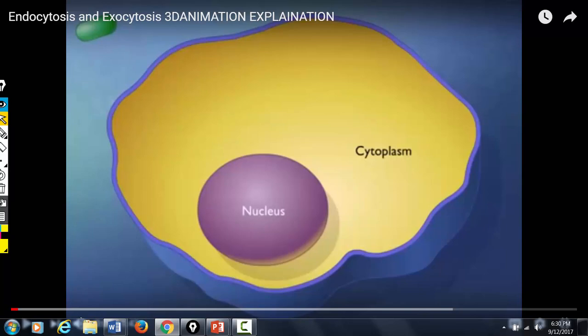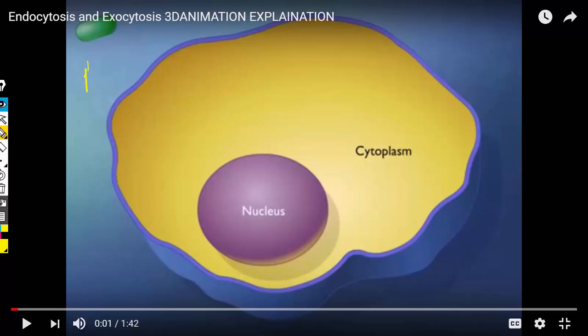Anyways, here's my point. When you have to move something big into or out of the house, does it require energy? Yes. So anytime you have to move something big into or out of a cell, it requires energy. Say yes. So you need to know this. When you move stuff big into a cell, it's called endocytosis.